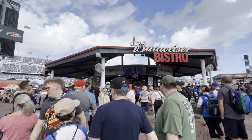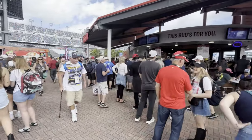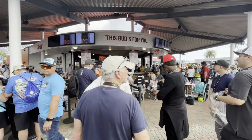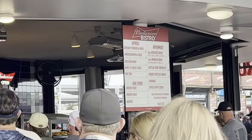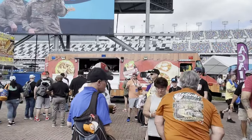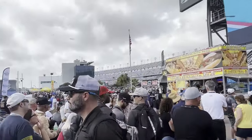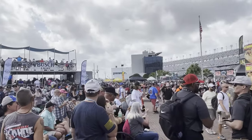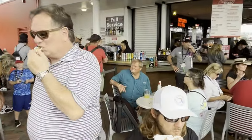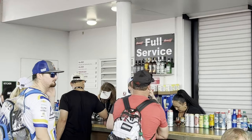The Budweiser Bistro over here, which was much more manageable the last couple of days. This is a sold out Daytona 500, so it's gonna be well over 100,000 people here today. So this is already getting very crowded here race morning, but they got some basic food options. If you don't wanna stand in line for some of these, they got food trucks around here, some more specific things if you're looking for wraps or there's some more barbecue over on the other side. But if you want more of your general fare, Budweiser Bistro's got you. They've also got a lot of their beer selection and hard liquor if you want that kind of stuff. So keep an eye out for this if you come down here.